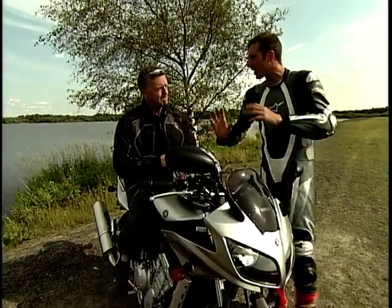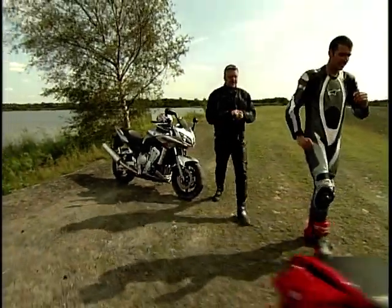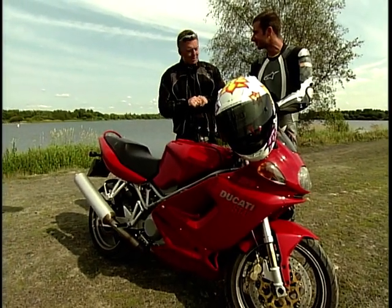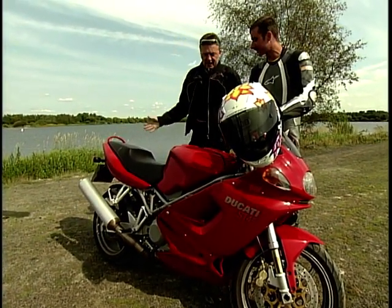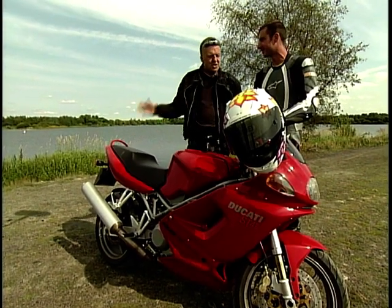There's a lot right. Time now to move from Japan to Italy, because I have here a beautiful Ducati ST4s. I'd say the best looking motorcycle we've got on this test. Well, I would totally disagree. I mean, I don't particularly like that. What can't you see that's nice in there? You know, Ducati's 748s, 916s, that shape, yeah, lovely.